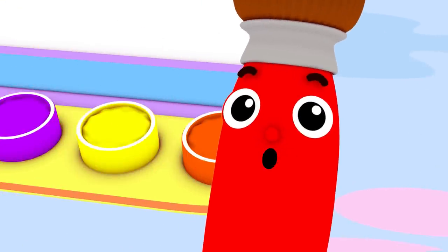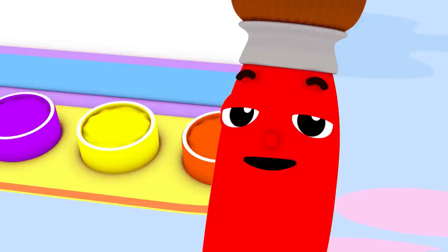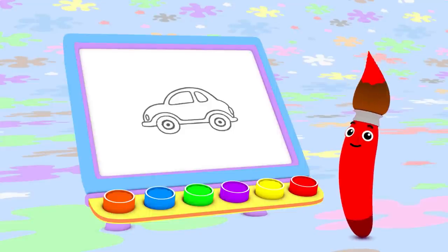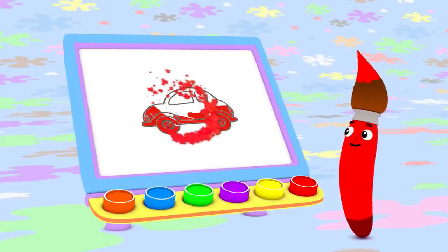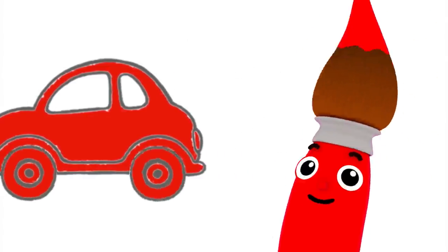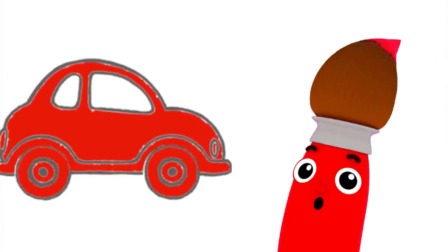Today I'm going to paint with red. And I'm going to start by painting a fast car. Look at me go! Vroom, vroom.